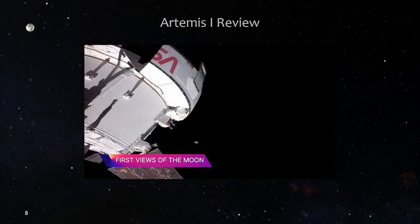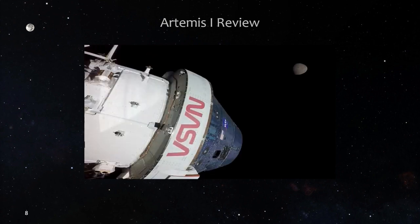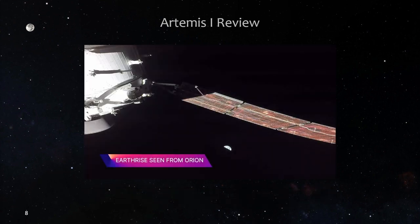Next, the upper stage fired to send Orion out to the moon, then separated from Orion. By the way, for the next Artemis II mission, Orion will use its own engines instead of the upper stage to leave Earth and go to the moon.